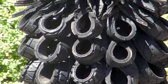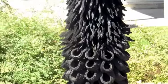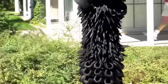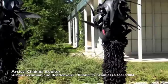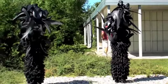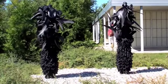Urban Excursion and Rendezvous, two sculptures by Chakaia Booker, are made from recycled tires and are approximately 7 feet tall. According to Booker, an internationally acclaimed sculptor, the hardness and adaptability of the cast-off tires represents the ability of Africans to survive throughout the world.